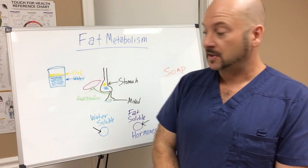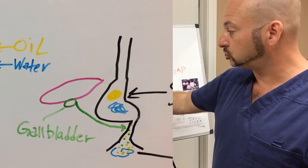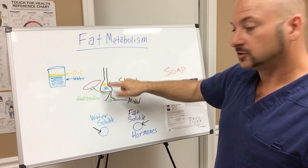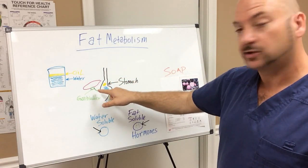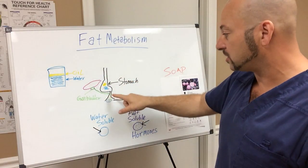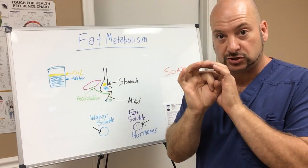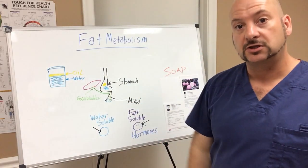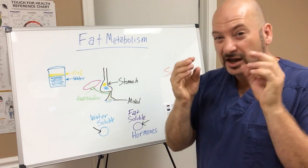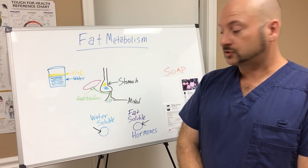Now, our body has a mechanism, and that is the gallbladder. Bile is made in the liver and then stored in the gallbladder. When we eat food, it goes into our mouth, then into our stomach. If there's any oil or fat in it, it sends a signal to the gallbladder to squirt some soap into it and mix it together. Now we have oil and water mixed together, so the fat molecule turns into a smaller molecule and can get absorbed into the small intestine, where it gets smaller and smaller, and then it can get absorbed into the bloodstream and into all of our cells.